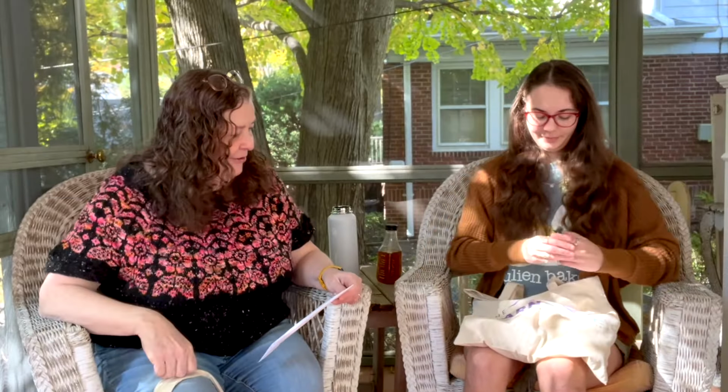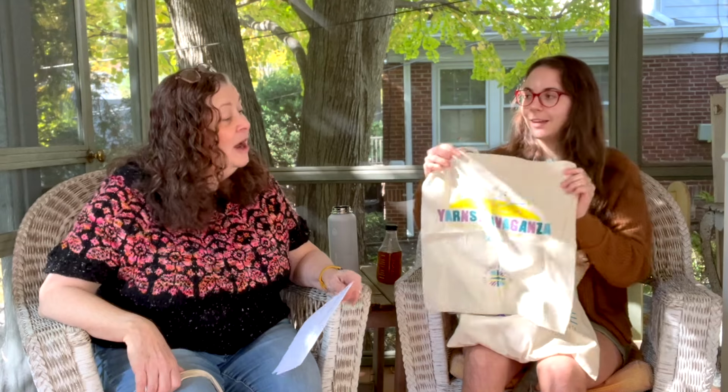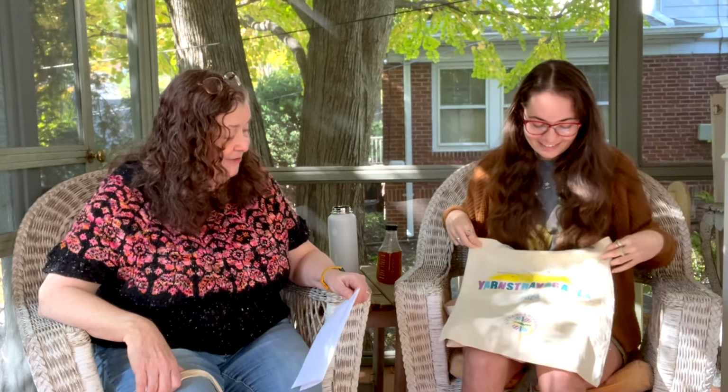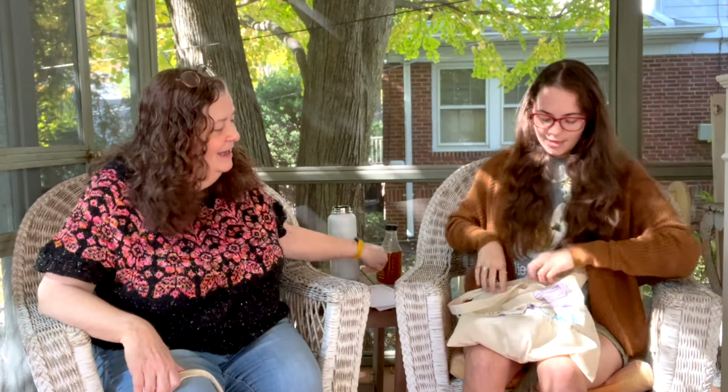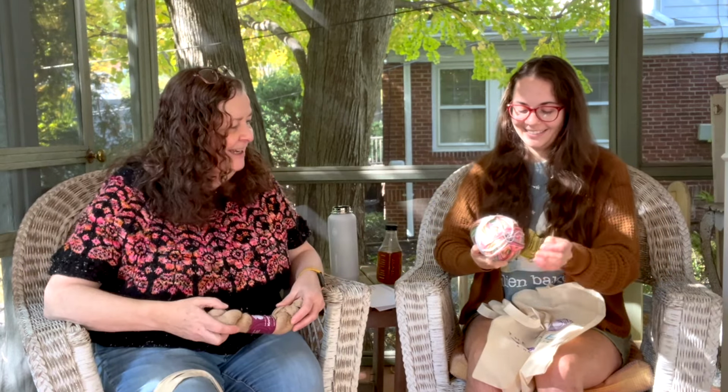So Haley's got our loot that we got from the Yarn Cake. We got a couple of tote bags, as always. We got the store tote bag, and the Yarn Extravaganza had just ended, so with our purchase, we got to spin the wheel, and we got another tote bag. So Haley and I each have a tote bag, and they're different, which is really fun. We also got a pin, and she gave me a pin, which is really nice. And we finally did remember to bring our tape measures to give out. This one time. Finally.